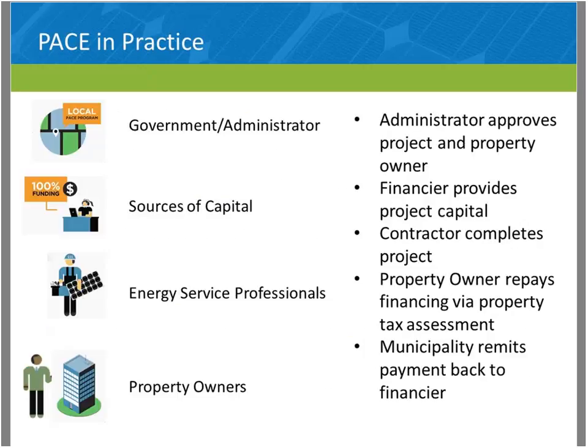So just to show this in a little different lens, but basically the same information, there are 4 entities that are involved in every single PACE project. And that's the government, who is also the local government administrating the PACE program, the source of capital, the contractor, solar installer, or energy service professional, and then the property owner.